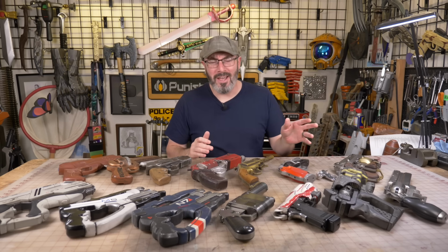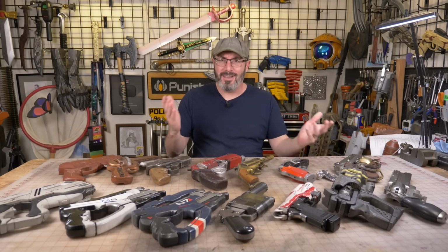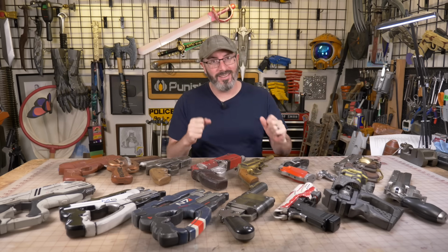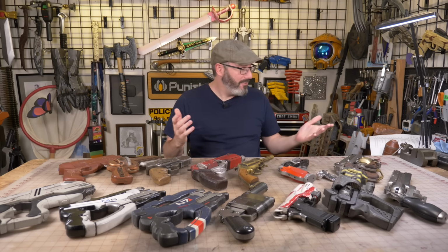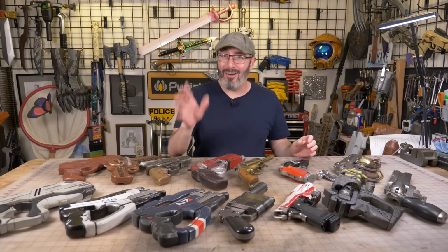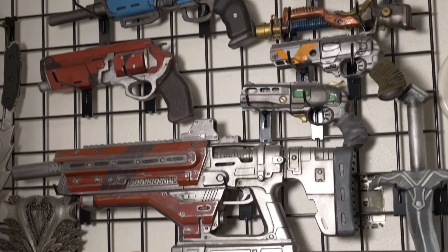Now, I'm not a firearm enthusiast myself. I don't have any real firearms, but all of the games and movies and TV shows that I enjoy, they're MacGuffins. They're cool things you get to play with. They're mostly blasters. Sidearms, rifles, you name it, we've made them all, and I've picked a bunch of them, not all of them, because there's too many. You can see there's still quite a few on the shelves here.